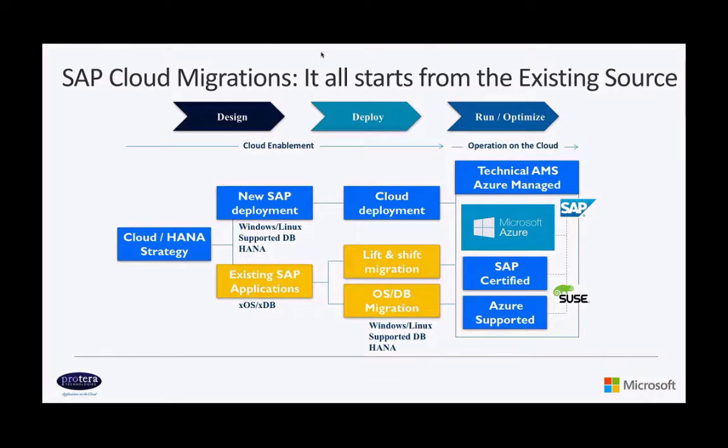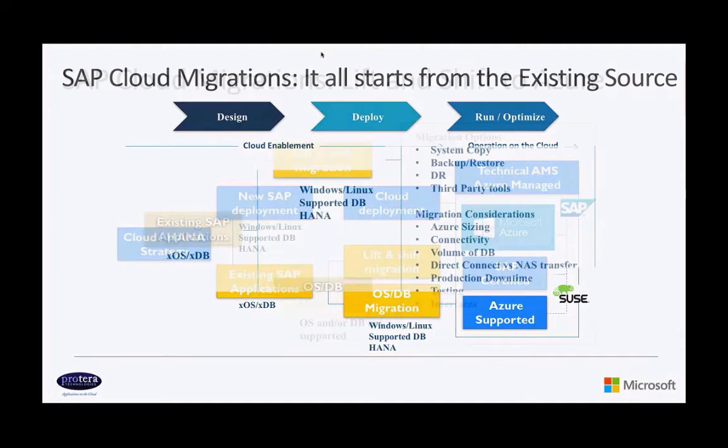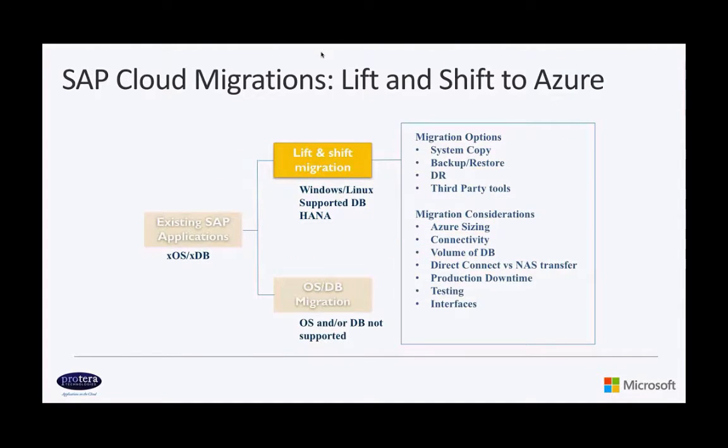So again, you can't do it in one. And the OSDB migration is a rather complicated approach. So in summary, again, lift and shift. You can do these migration options around system copy, you can do backup restore. There's a lot of options for third-party products to replicate and do those. So those are all certainly an option. That's going to provide you the value of going to Azure. It'll give you all the cloud benefits. So that's a good option for going to Azure.